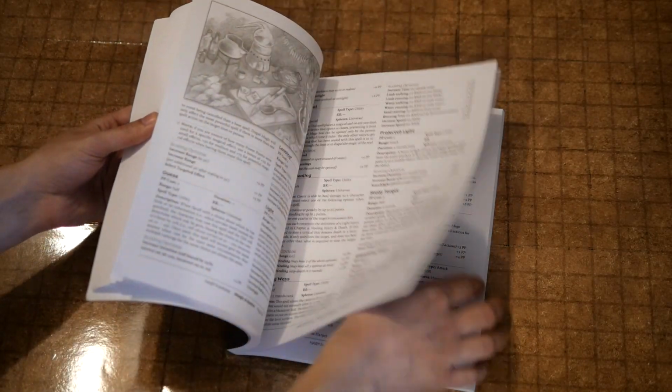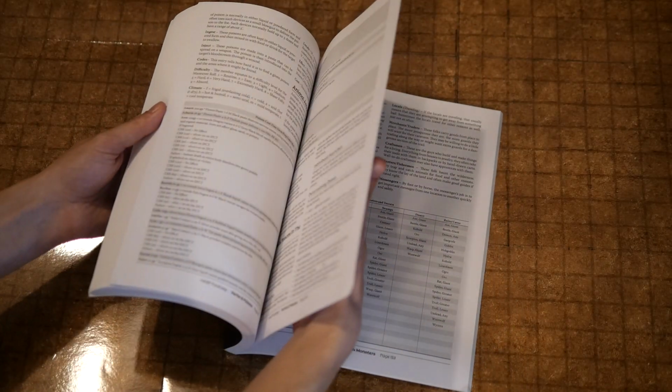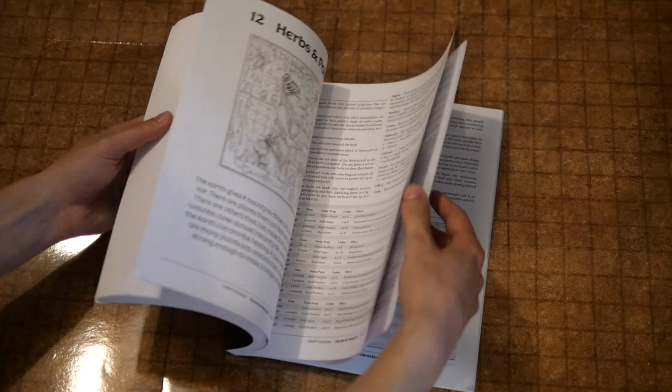There's a ton, oh, I forgot to mention the bestiary. There's a ton of monsters in here to pick from. Let's see if I can find the monsters real quick. There's a big section on herbs and poisons as well.